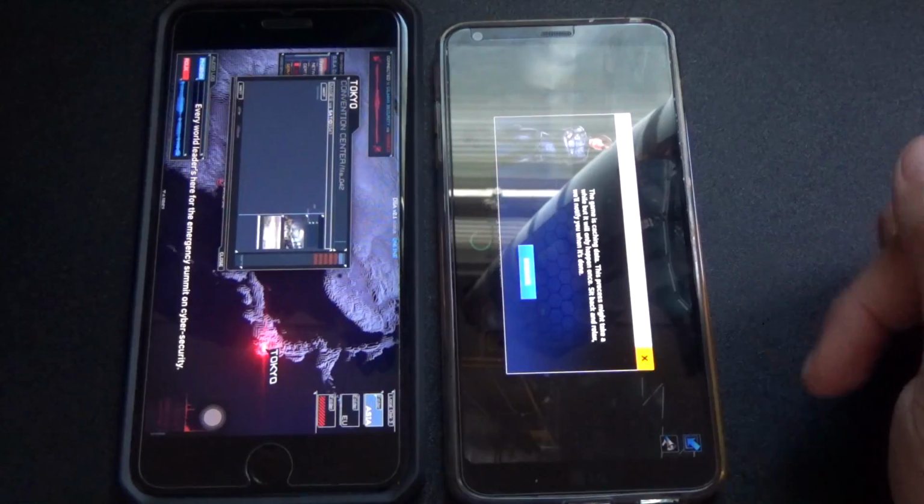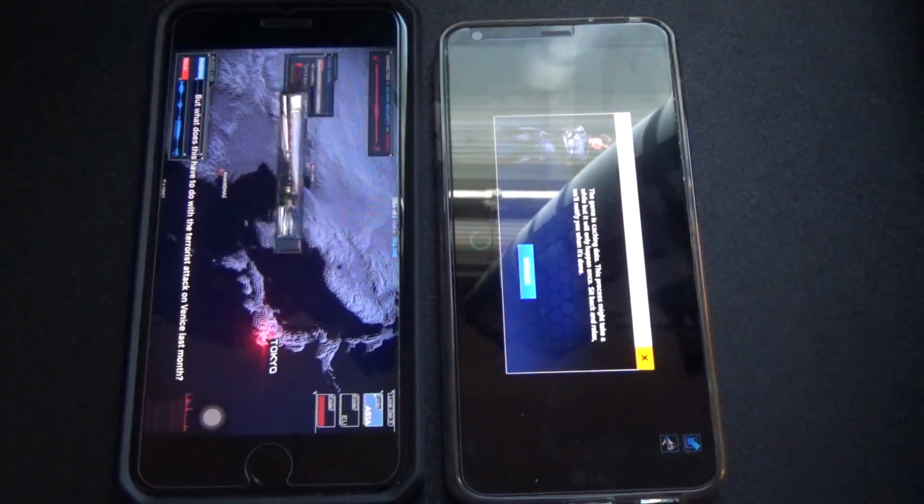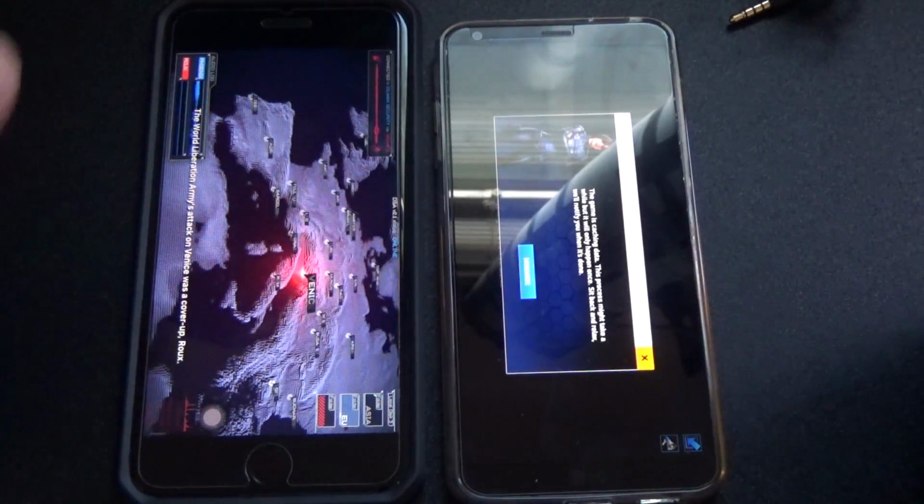I think it was quicker on the G6. Wow, okay, so 1 point for the G6 so far.